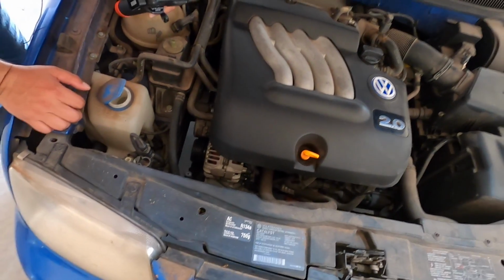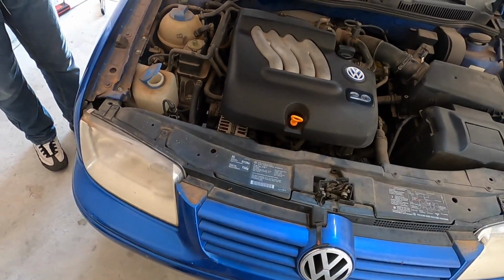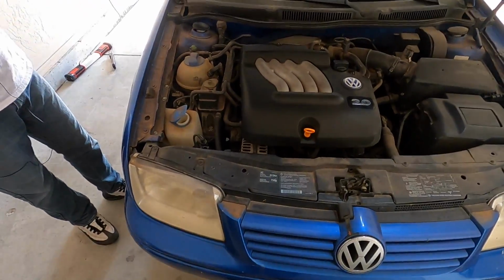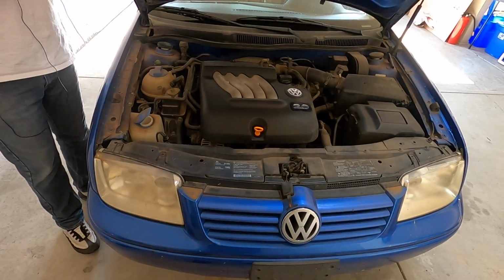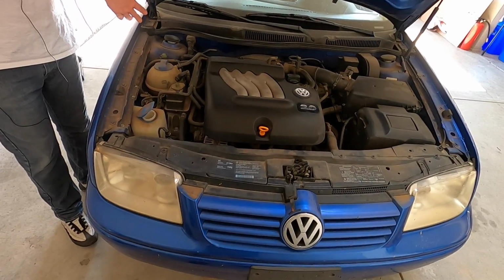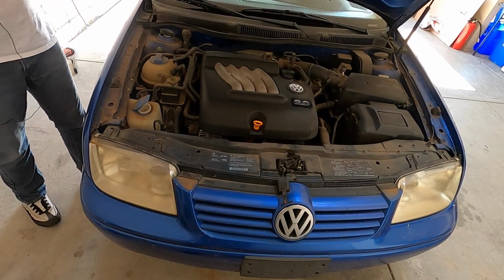So, basically what we're going to do today is we are going to suck down the system, put it back on. It's already evacuated. We're just going to put a vacuum on it, make sure it's going to hold, which I'm sure it will. From there, we'll put some fresh Freon in it and see if it makes any difference, which it probably won't, but I've got like 10 cans of Freon laying around, or refrigerant, I'm sorry.